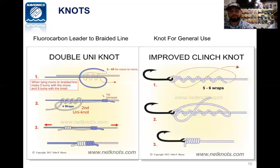It's a great one. The improved clinch knot, that's a general use knot right there. It's one of the more popular, easy ones to tie. Again, that's just one I grew up with, that my dad taught me, and I haven't swayed from it. I use it a lot of times. It's a great knot to tie to any hook or setup.